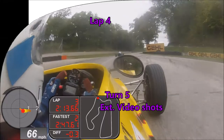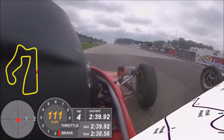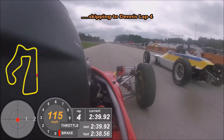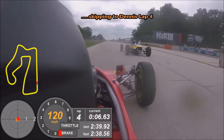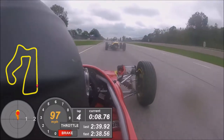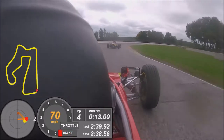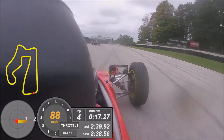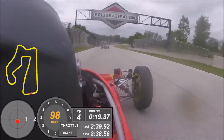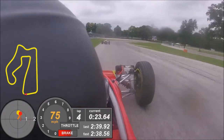Yeah, here comes our lap 4 indicator right here, and we're going to skip ahead a little bit. I think we're switching to Dennis's car. Yeah, he's getting passed by that yellow and blue car again on the front straight, and probably similar to the previous lap, Dennis will stay right behind him and draft him and pass him into turn 5, I believe, here. So we'll watch that. And I think as a good spot, I'll try to turn the volume up here and let's hear the car from inside despite the wind noise.